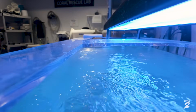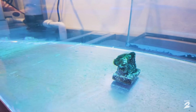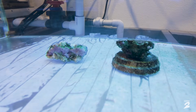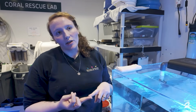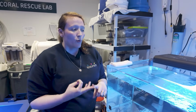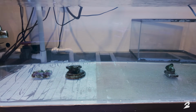When coral in their care show signs of illness or stress, they're moved to a different tank for additional monitoring. If we notice something off, that could be they haven't opened their polyps in a few days, they're not responding to food very well, they have some kind of tissue loss, we will move them out of their system into our hospital tank, which is what this tank is right here.